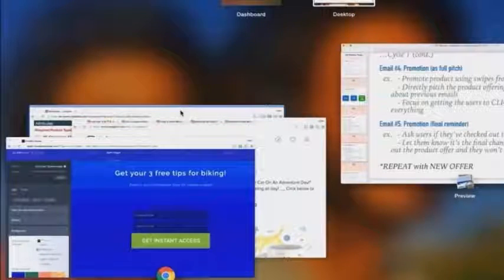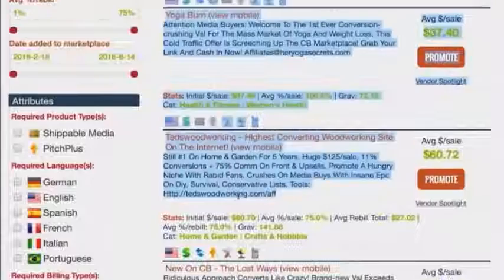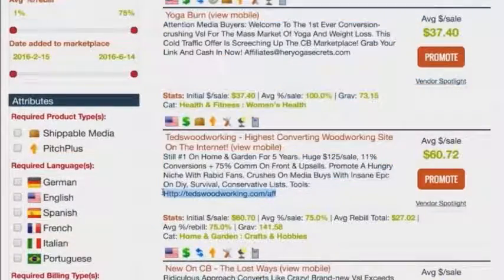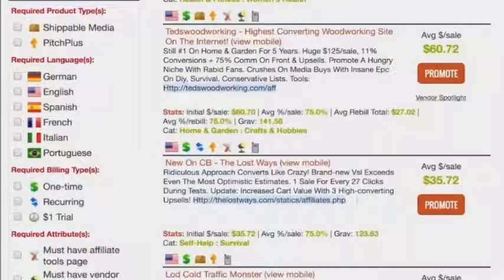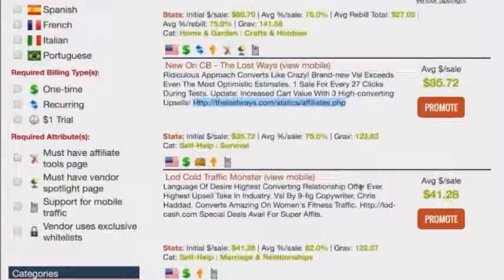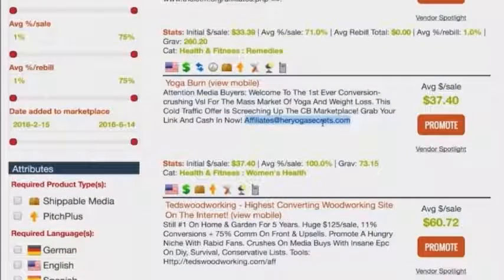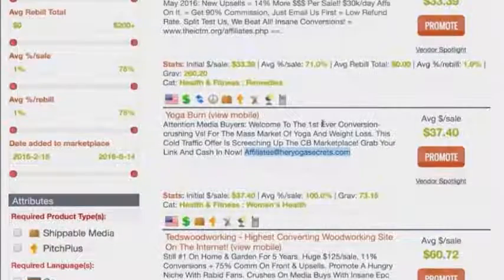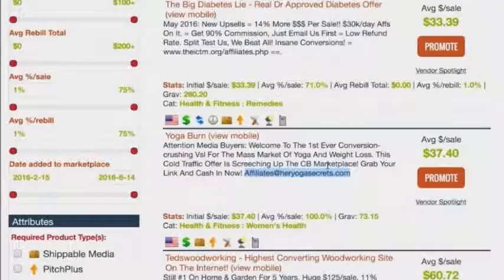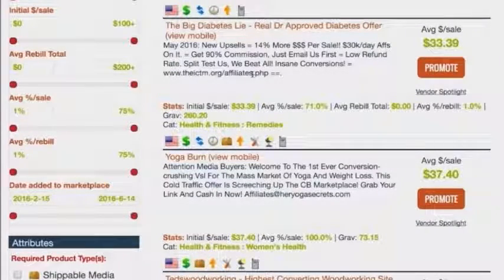And as you can see here on the ClickBank Marketplace, if you look at the very bottom of all these listings, it says tedswoodworking.com/AFF. That's for that product specifically. Here's another one. If you go to those links, the people who created those products have actually created emails that are proven to convert to your list. They've had copywriters do it, and they've tested it. So what you can do is go there and get their so-called swipes, which are just the emails they've made, and you can literally copy that and send it straight to your list on email number 4.